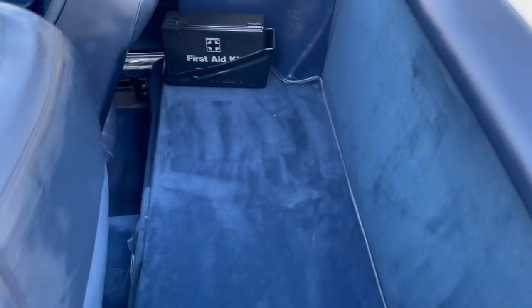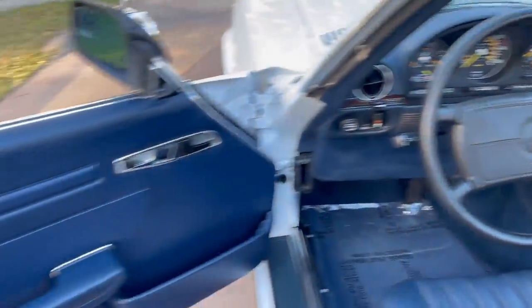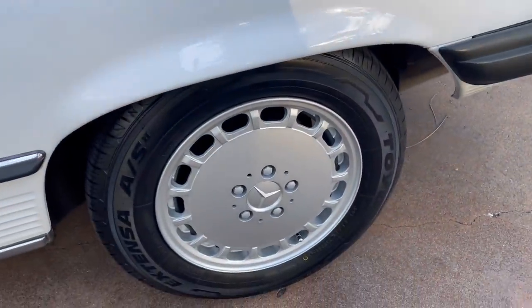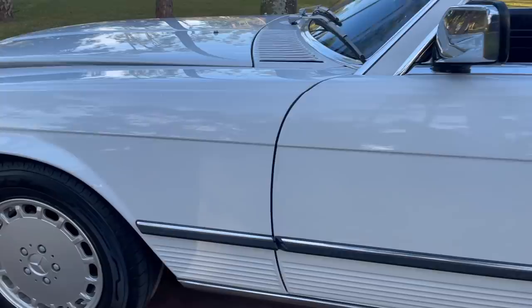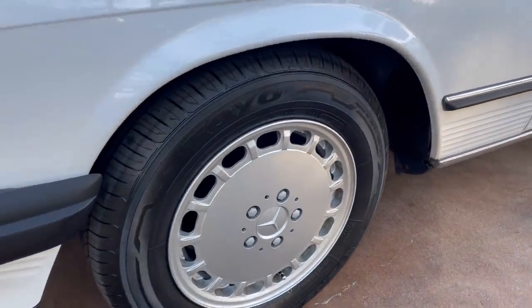And we're just going to go right around to the tires and the rims. Tires are actually brand new on this car. Brand new Toyo tires. And then we also have a factory 15-inch rim with Toyo tires in great condition. You can tell they're brand new.